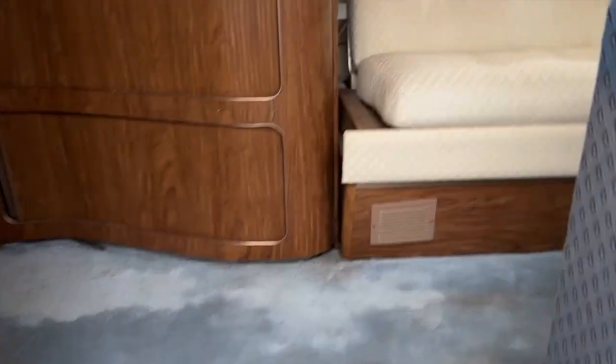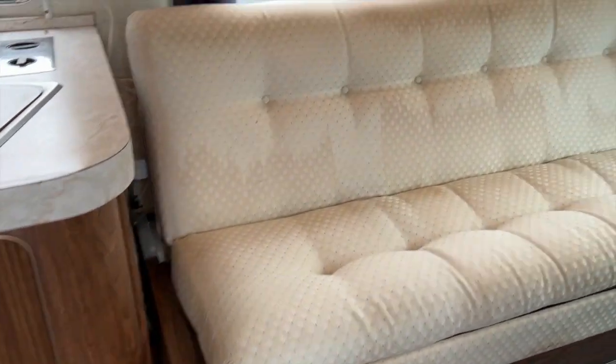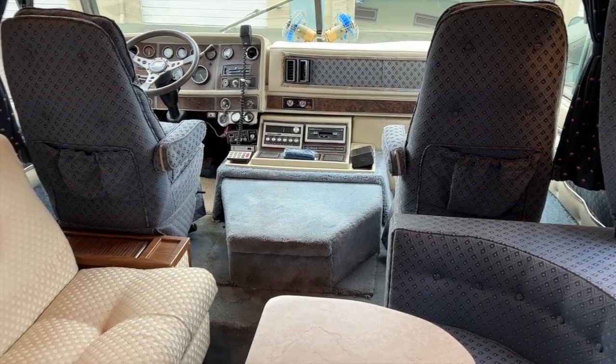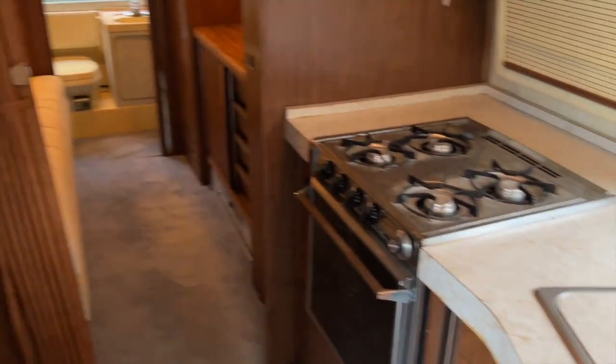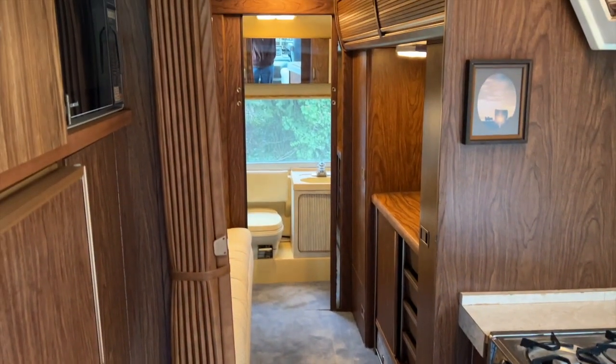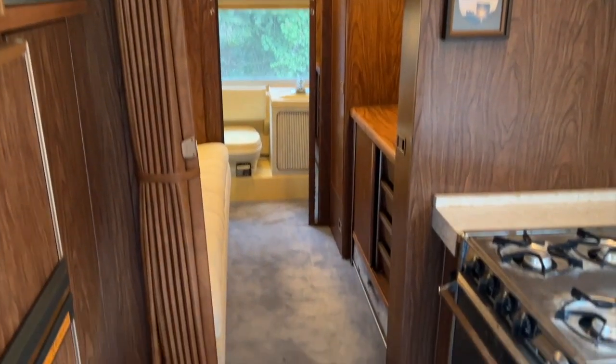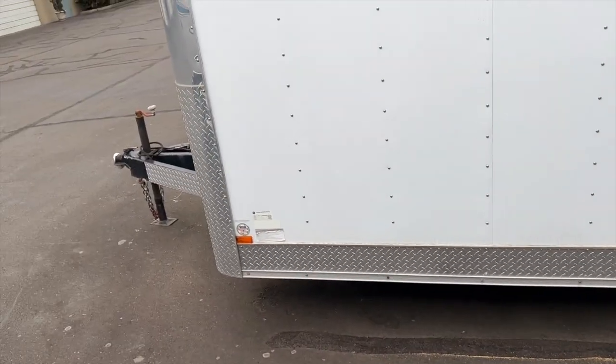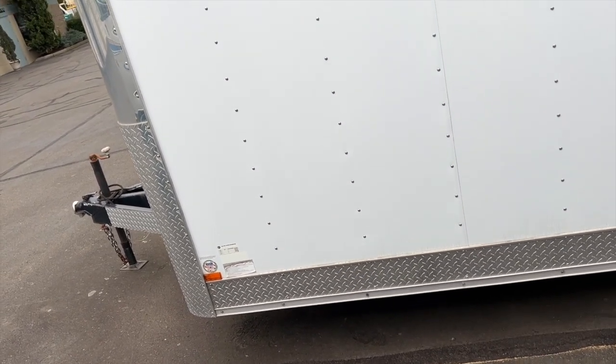Step operates. Come inside. As you can see, it is really 100% original inside. It has no unusual smells, nothing. It's not moldy or musty. It's really a nice unit throughout. I'll close the door here and we will give you the tour where we can talk.